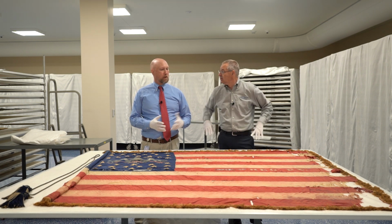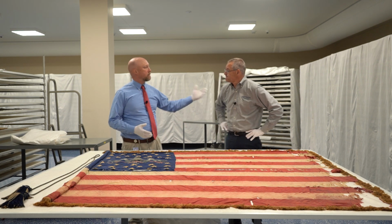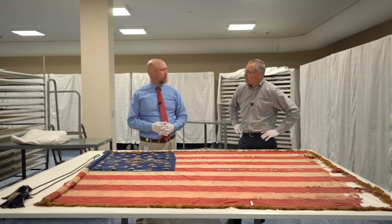Yeah, Governor Curtin took special pride in presenting as many as he could to the Pennsylvania regiments. And if he couldn't, he sent the adjutant general down, or his designee, to present the flags to them. But he did an inordinate amount for a governor, traveling to wherever the regiment was and presenting the flags.